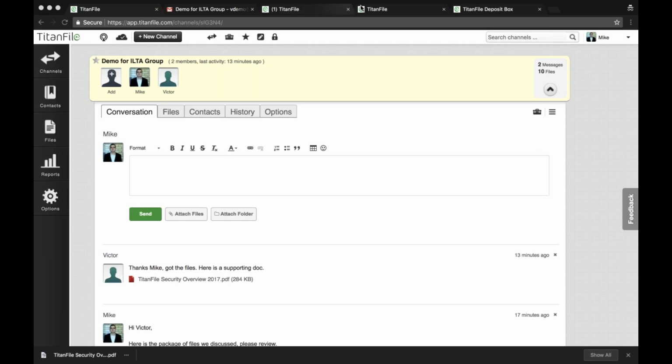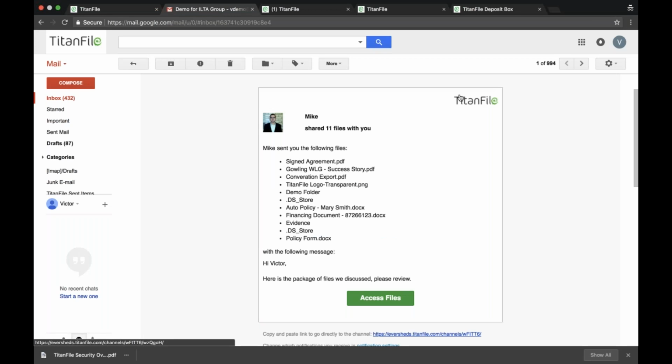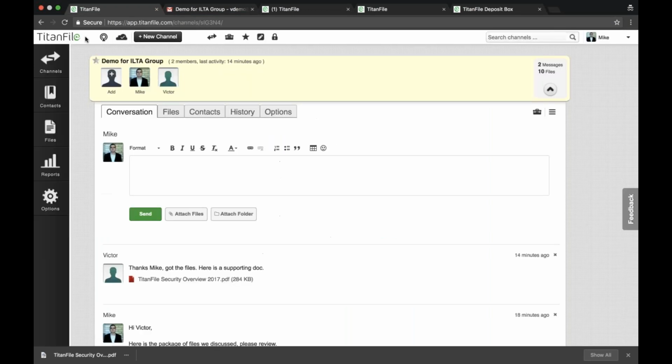The first place where you can change the branding I mentioned is the custom login page. So you'll have a custom login page with a custom link and logo. The emails that go out will have your logo instead of ours. And of course, in the application, the top left corner will have your logo instead of ours as well. So when you and your clients log in, they'll see your logo, and it'll look like your portal. So lots of really great branding capabilities there.